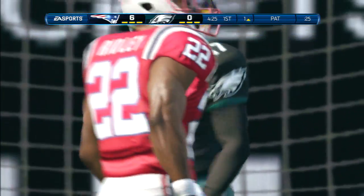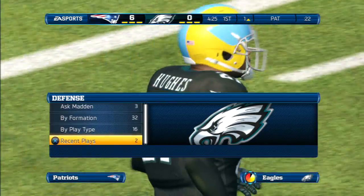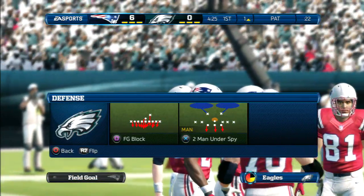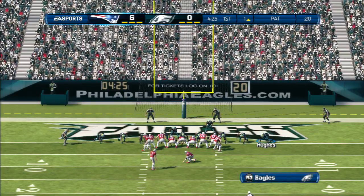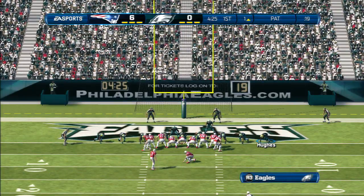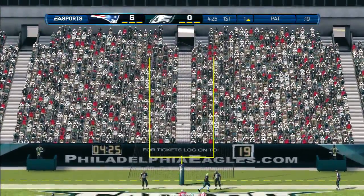Whoop, looks like the defender was caught in the neutral zone, Phil. Yeah, he was. Good job by the quarterback. You know, he made that little voice inflection. That'll get him every time. Quarterback's a little sneaky, you know. Inside of the uprights.